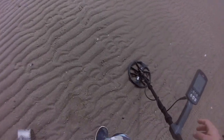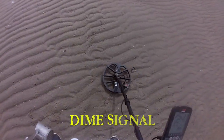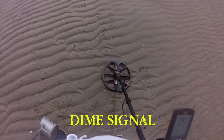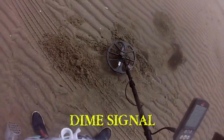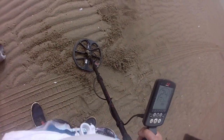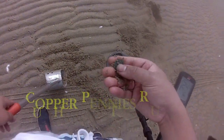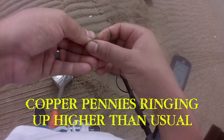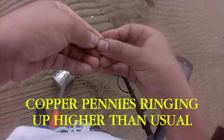Honestly, it's not been having many interesting signals, but this here looks like it's a dime. Oh, here it is. Wow, look how really green that is. It's not a dime, it's a penny. It's like a copper penny.